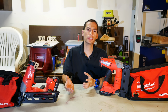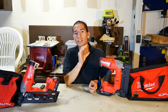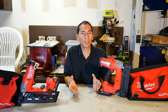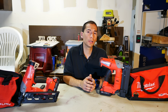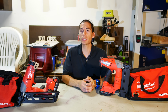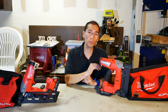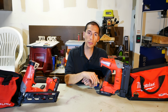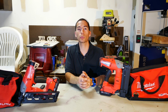I also wanted to mention that the timeout that I noticed in the bump fire mode with these new nailers was not the same thing as thermal shutdown, otherwise known as overheating. The reason the timeout that I noticed wasn't overheating was because, first of all, I wasn't going fast enough for the tool to shut down and overheat. And the second reason is that these M18 tools, when they overheat, the batteries prevent you from using the tool until several minutes later when the batteries or the tools cool off.